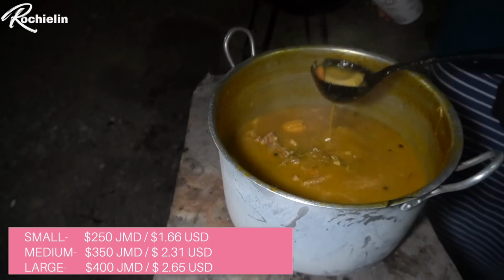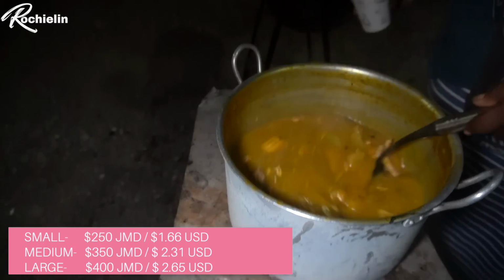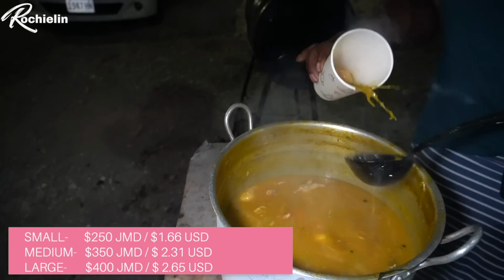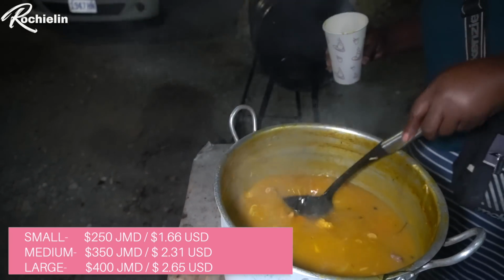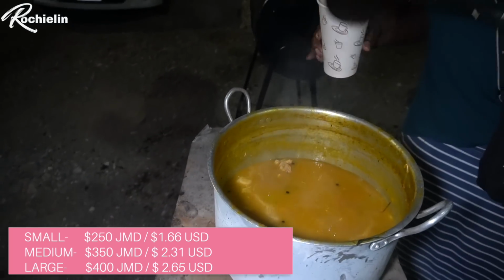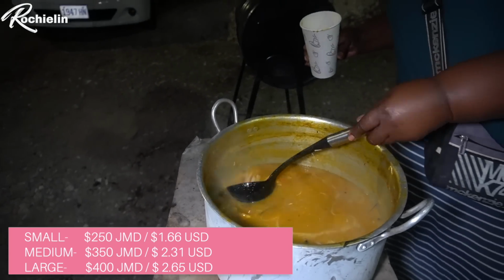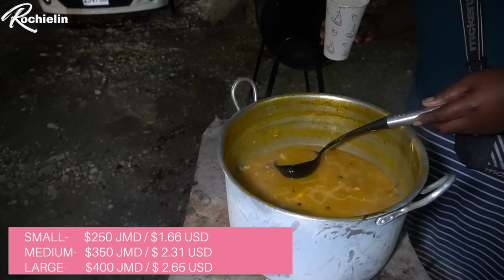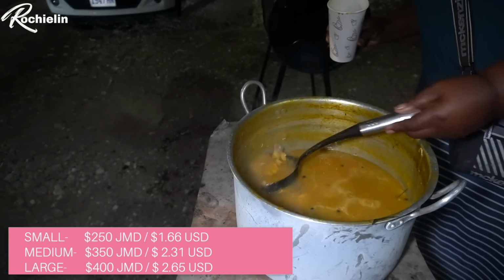How much does the soup cost? Chicken breast. Yeah, chicken breast. This size? Yeah, chicken breast today. It's like juice. It's like drinking juice. So what's the other size I have? You can see what the cup looks like.